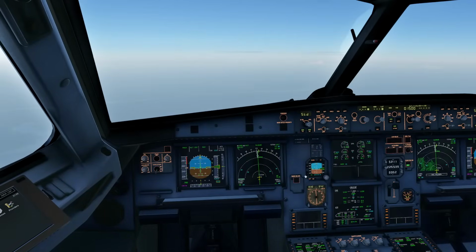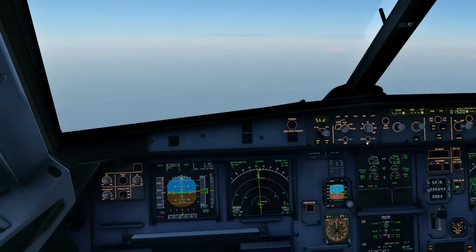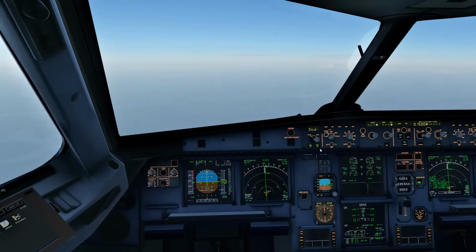All right, top of descent, 2 nautical miles. We can begin now, and let's go ahead and do a nav descent. And there we go. We have now initiated the descent into LaGuardia, and we should make it there in the next 10 minutes or so. We have been flying for exactly 37 minutes. And since we started the APU, it's been 52 minutes. So it's been a while.